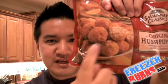So we got some Hushpuppies. Basically it's cornmeal, some onions, some spices, or sometimes it's just cornmeal. In this case, this is Savannah Classics Original Hushpuppies, authentic Southern recipe, bakes in minutes. Let's look at the packaging first. See that? Basically, these are like cornmeal balls. Bite size, about the size of a Dunkin' Donuts munchkin, right? Bite size.